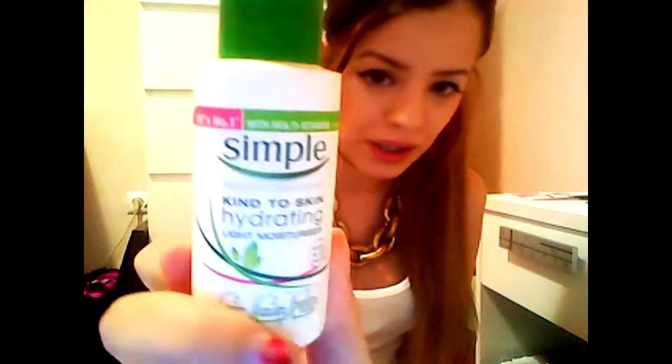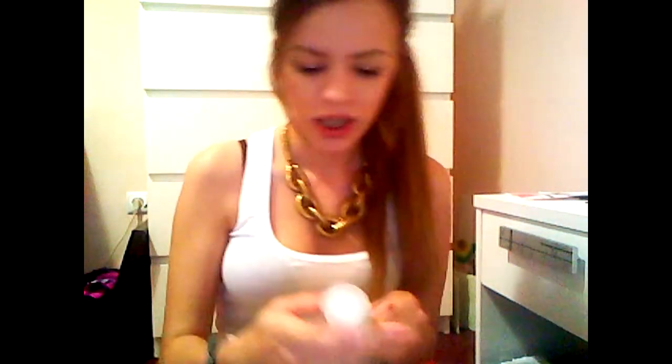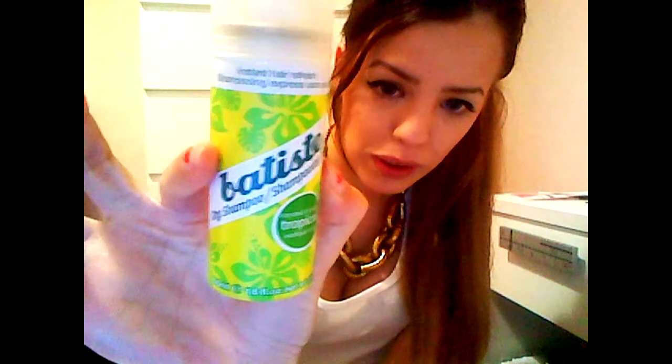I'll show you once again so you can see. It's called Simple and it's amazing, I must say. Then I got Batiste dry shampoo. Everyone talks about this, it's amazing. There's tons of variations of this product. This one is coconut and exotic tropical, so it smells a lot coconutty. It's really nice. It says it's an instant hair refresh shampooing express and something in French that I don't know.